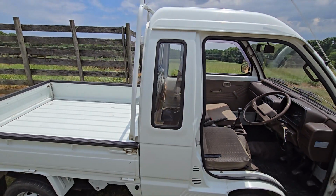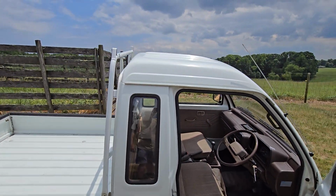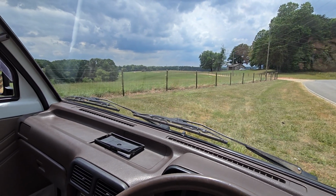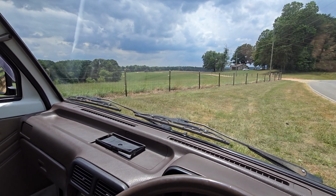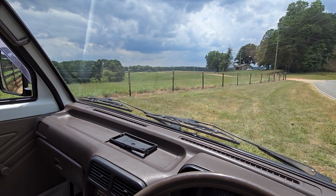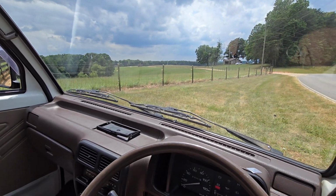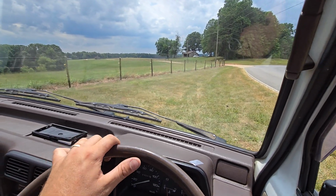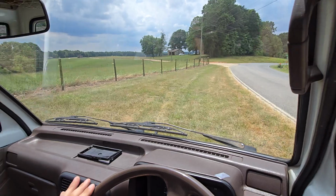Let's get started here. The driver's door is flawless. The front, we have a little touch-up spot there, that is all. If this thing has not been inside, even the windshield rubber looks flawless.